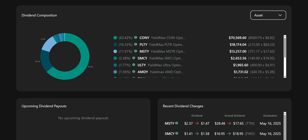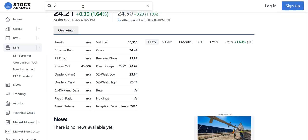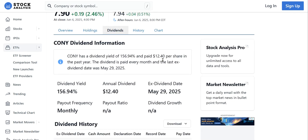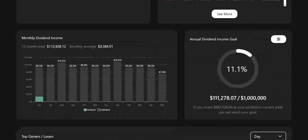So that's the annual dividend, because I think if we go to, do we have that website pulled up? Yeah, Stock Analysis. Let's put in CONY hypothetically, to see if that's what it's saying. No, it's saying $12.40. So that's not it. That's what I was thinking it was, but that's not it.